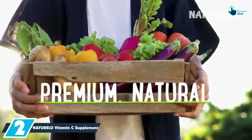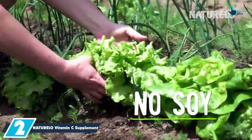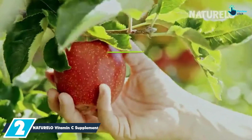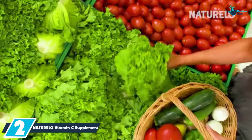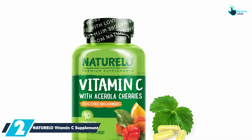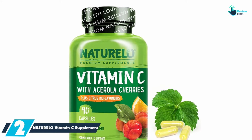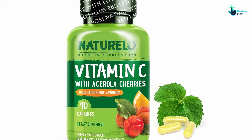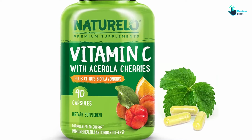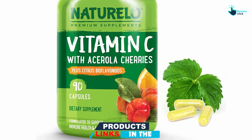At number 2, we have the Naturello Vitamin C Supplement. Naturello Vitamin C Powder is important to the body. This is because it produces collagen, which helps to reduce aging signs and wrinkles. Then again, it stimulates the production of antibodies to boost immunity. When the immunity is boosted, it reduces the duration and severity of cold symptoms. Equally important, it facilitates the growth of new tissues to heal fresh wounds faster. Vitamin C powder also protects the eye cells, reduces the rate of cell decay, and supports muscular health.